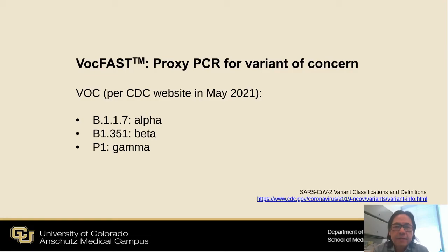So the second is VOC-Fast. Basically, it's a proxy PCR for variants of concern. And we all know that now the predominant one is the Delta variant, but back in May, the variants of concern, or VOC, listed on the CDC website were alpha, beta, and gamma. And we have developed proxy PCR specifically to detect those VOCs.